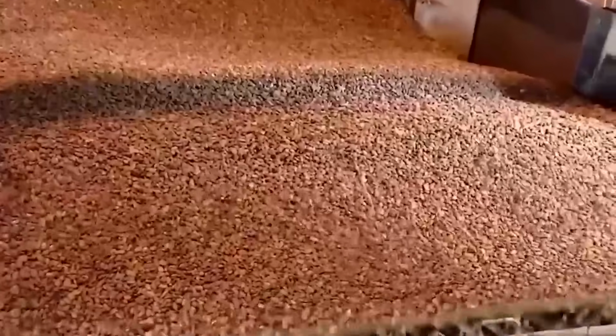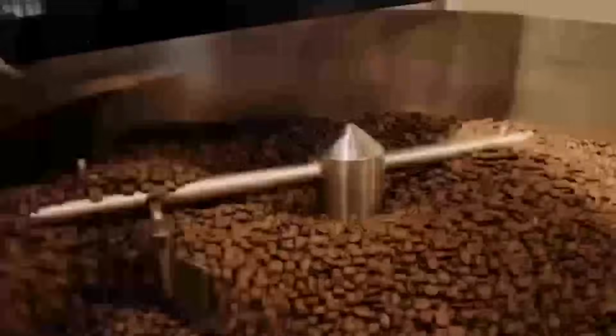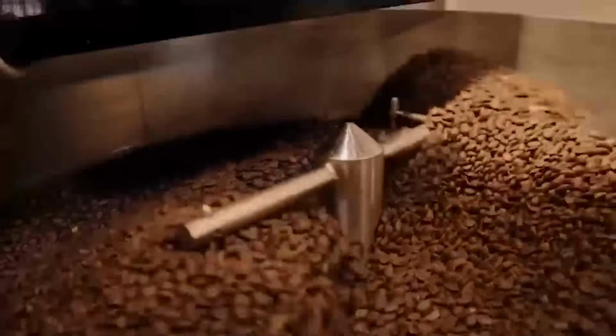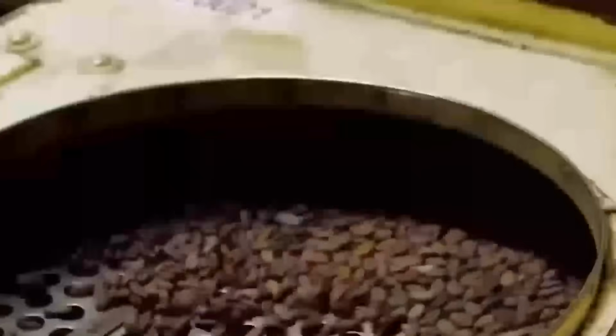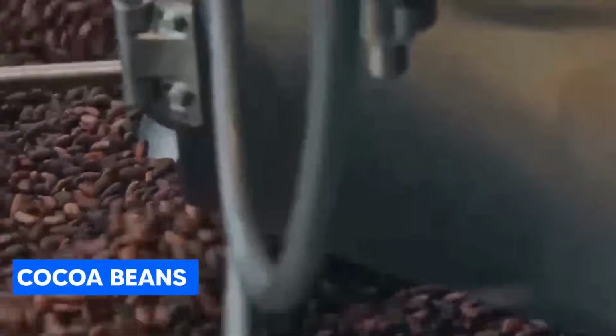Once dried, the beans are shipped to Hershey's production facilities, where they undergo rigorous quality checks. Each shipment is tested for moisture content, flavor consistency, and the absence of contaminants. Only the highest quality beans make it through this stringent selection process. Once approved, the cocoa beans are sent to the roasting stage.